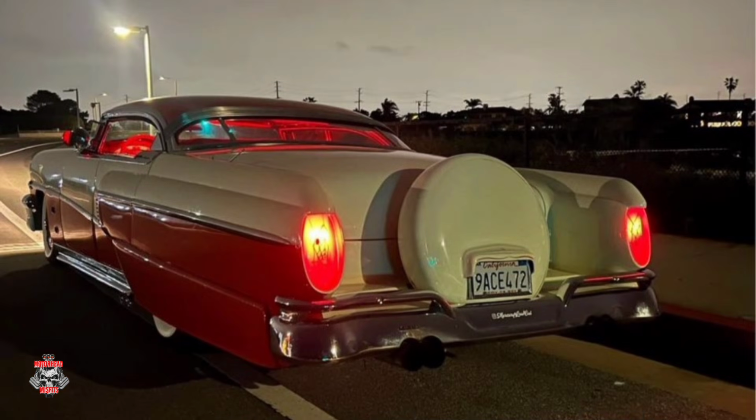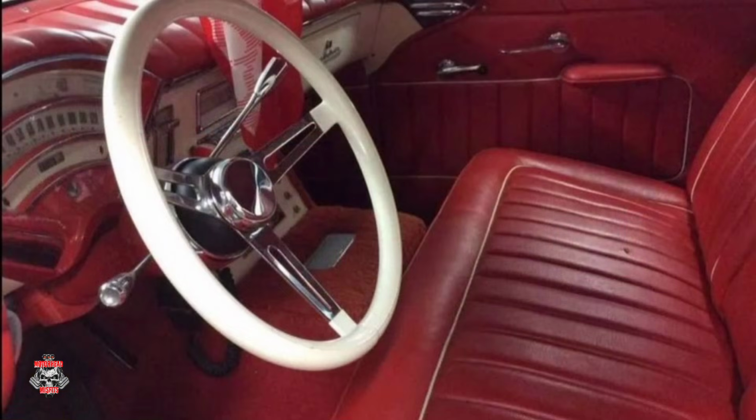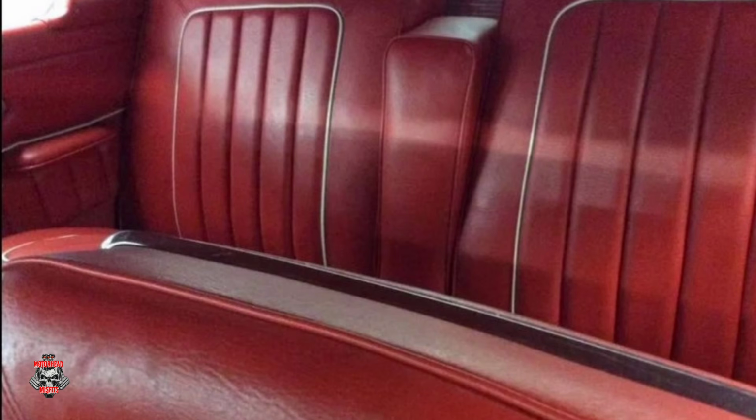But what do you guys think of this Mercury? And what do you think of that price tag? You guys feel it's worth 60 grand? Be sure to share your thoughts down in the comments.